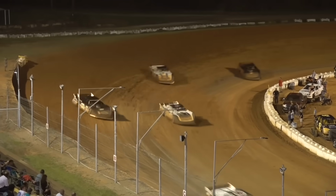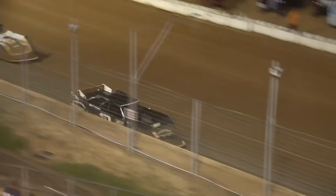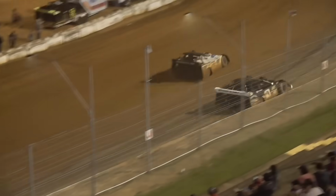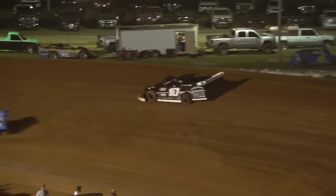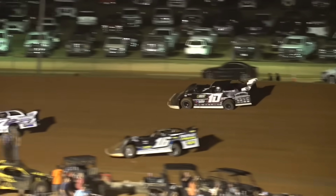It's going to be the 79 machine of Kyle Bryant. Bryant's going to be there. Also the 5 car of Thomas Lewis. That's going to be the first 2 cars they have to see. They'll go towards the tail of the field. Wow. Bryant slipped to the middle and the caution's out.